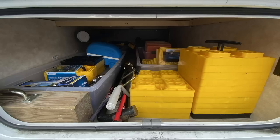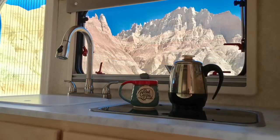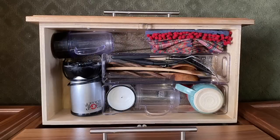Let's talk about the kitchen stuff. I like to choose things that do double duty. I use a percolator because it also makes a great kettle for quick hot water. Another thing in the kitchen that does double duty is a Magic Bullet. I went with the Magic Bullet instead of a blender. I can make a morning smoothie. I can make an evening margarita in it. It's also kind of cool as a little mini food processor. I throw a bunch of chopped herbs in it and make a salad dressing or a marinade.